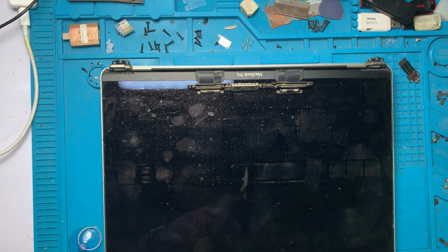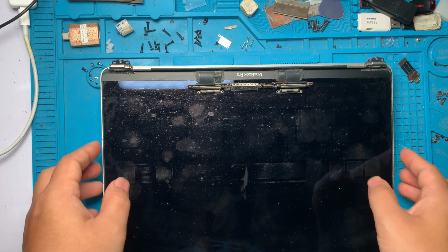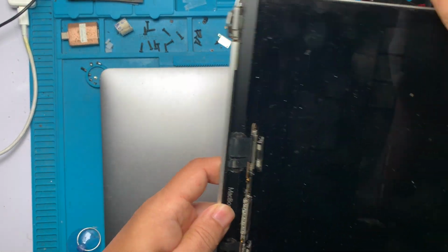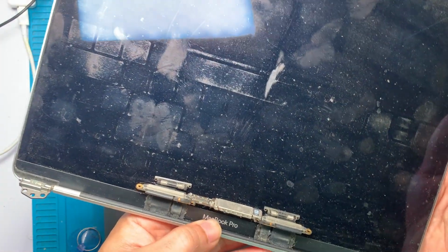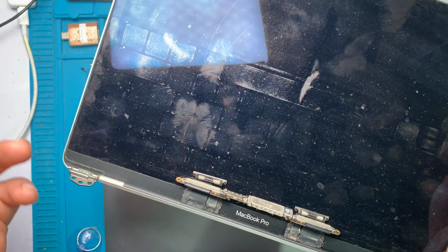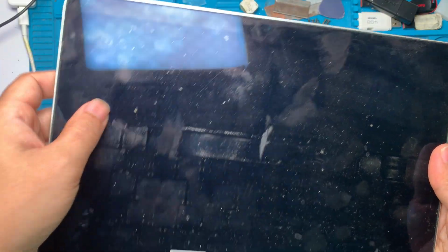344. This is about a MacBook Pro. I believe it's 2020, and the problem is the screen is not working. There's no picture on the screen.